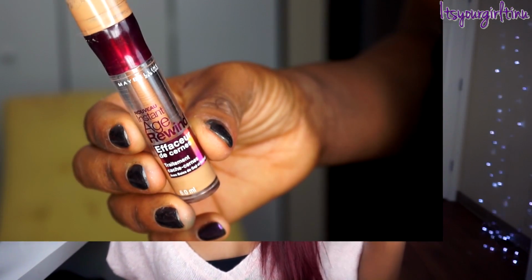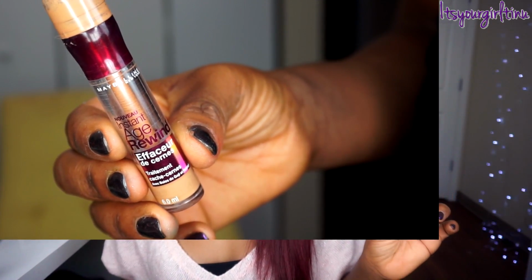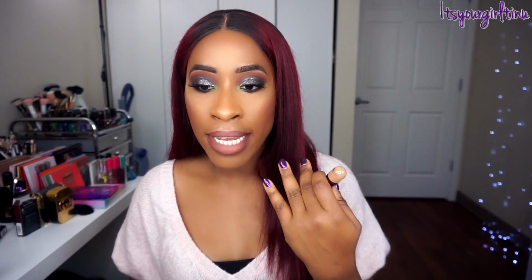Before I go ahead, I will tell you that my favorite all-time concealer has to be the Maybelline Age Rewind concealer. This is my holy grail. I love this so much. It's so creamy. It doesn't settle in the creases of my eyes. It is really nice, and it sets to a nice powdery finish.